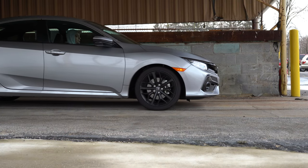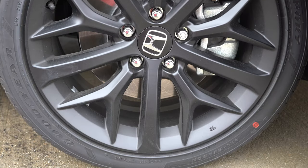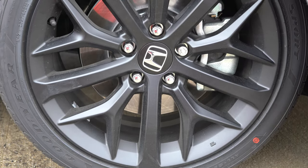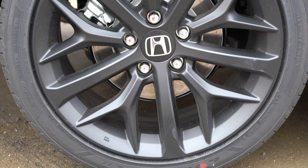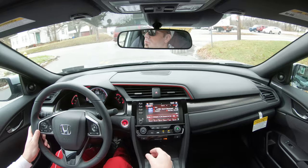But nonetheless, now that we have touched on acceleration a little bit, braking is equally important. Up front, you will find 12.3 inch ventilated front discs, and in the back, 11.1 inch solid rear discs. As far as the braking feel goes, it has been perfectly fine for me, even in wet conditions today.